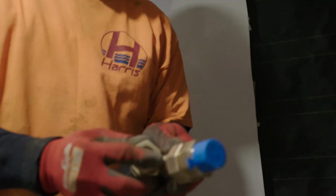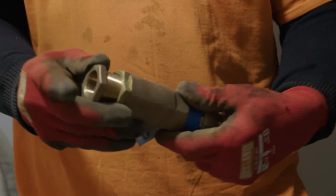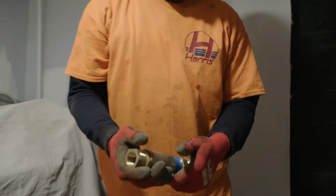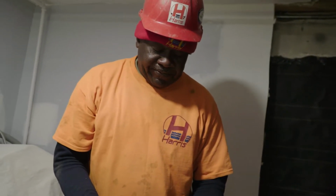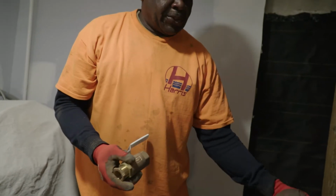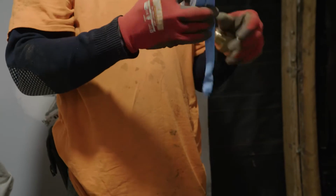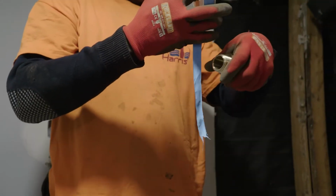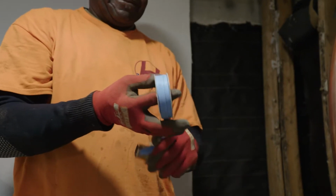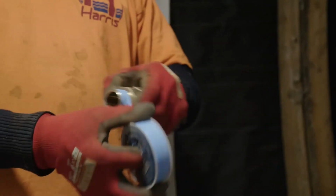And this is a bushing. It goes like this. So what does this do? Because on the inside it's 3/4 and we're coming in with a 1-inch, so we're going to reduce it from 1 inch to 3/4 so we can make the connection. 1-inch adapter. Alright, they call this the Blue Monster. It's a seal. It helps to seal the pipe so that it doesn't leak.